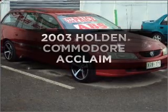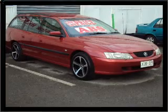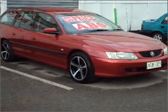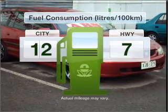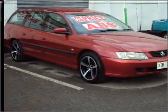Presenting the 2003 Holden Commodore. Travel the roads in style and comfort in this great vehicle. With a solid six-cylinder engine connected to a smooth shifting automatic transmission, better mileage means better driving, and this vehicle delivers with low fuel consumption.